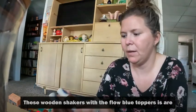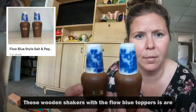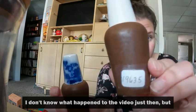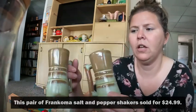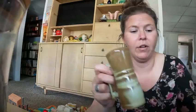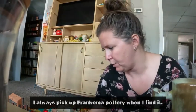They're so cute. These wooden shakers with the flow blue toppers are still available. I still thought they were really sweet. I love that flowy blue. I don't know what happened to the video just then, but here we are. This pair of Frankoma salt and pepper shakers sold for $24.99. I always pick up Frankoma pottery when I find it.